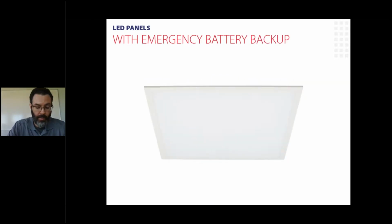I also want to mention the upcoming launch of our LED light panel with integrated EBB. This product will have a built-in emergency battery backup, eliminating the need for an additional unit. In emergency situations where power is lost, the unit will deliver up to 90 minutes of emergency light.